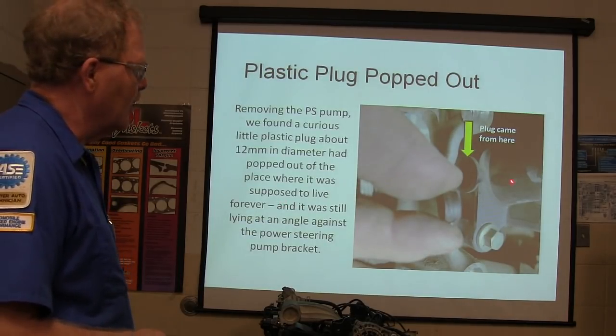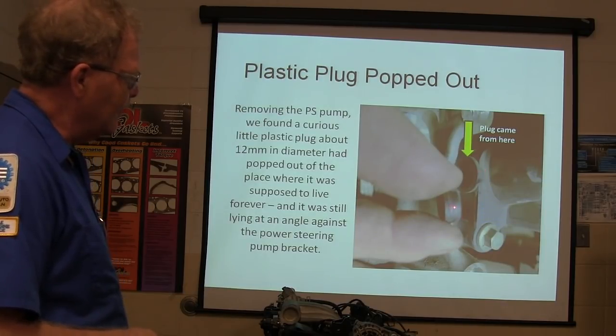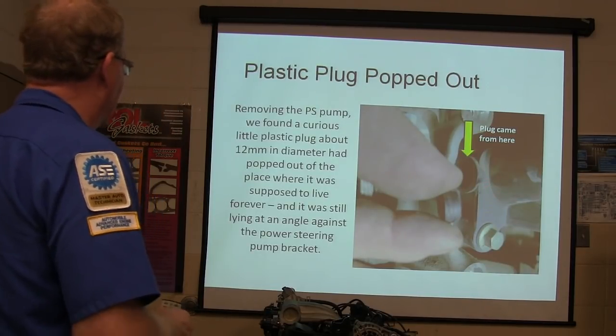Now, most places will go ahead and replace the manifold for one of these. But if you've got the plug, why not put it back where it goes with some plastic weld or something, right? No problem with that.